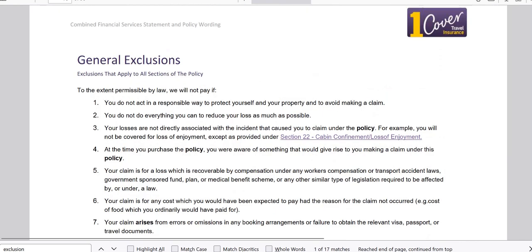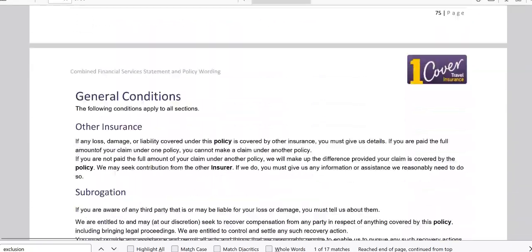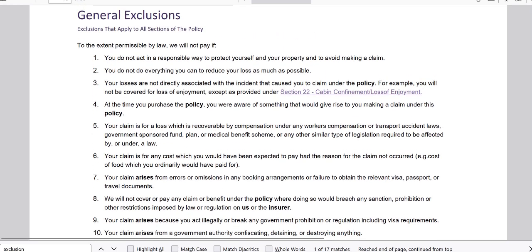And then if I just go to One Cover, they've got it in another format. So you can see that these pages are all incredibly long, and everything's very, very detailed. But if I go through One Cover in a similar way to how I did Covermore, you'll be able to make sense of it a bit more. So there's 4 pages of exclusions. Let's just tackle some of the obvious ones. So you do not act in a responsible way to protect yourself and your property to avoid making a claim. So maybe you leave stuff unattended. Maybe you do something that is obviously going to leave you worse off and incur a loss, and so you wouldn't be covered for that.